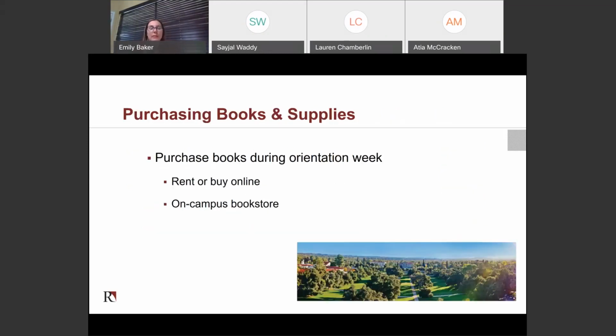One other important thing to remember as you prepare for the start of school is that even though you saw books and supplies on the award letter as a cost included in the cost of attendance, it's not something that the university directly supplies to you. What that means is that your student needs to come prepared to buy their books and supplies once they know their full class schedule, which happens after advising during orientation week.